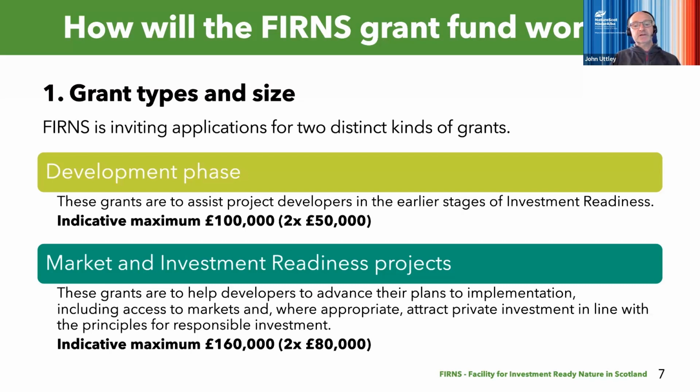A smaller grant for what we call development phase projects. These are for project developers who are in the very earliest stages of getting ready for markets and investment. The maximum grant available is £100,000, so that's 50,000 from NatureScot and 50,000 from the lottery.